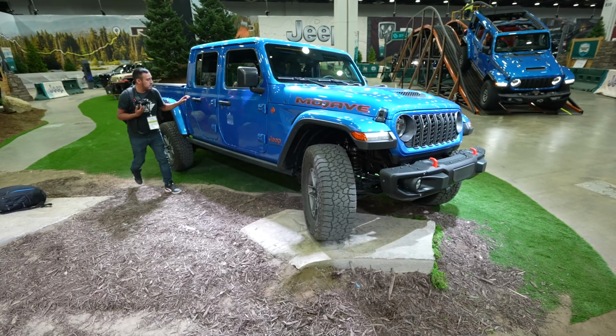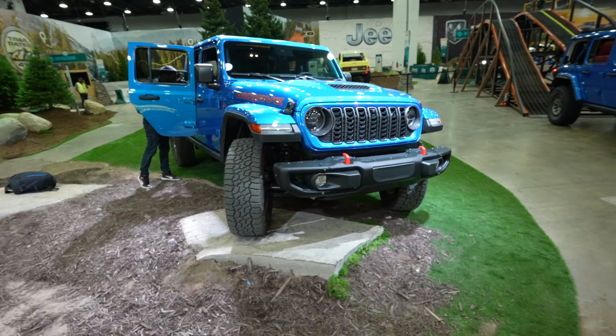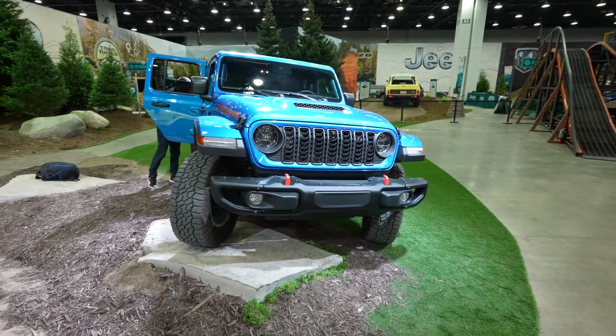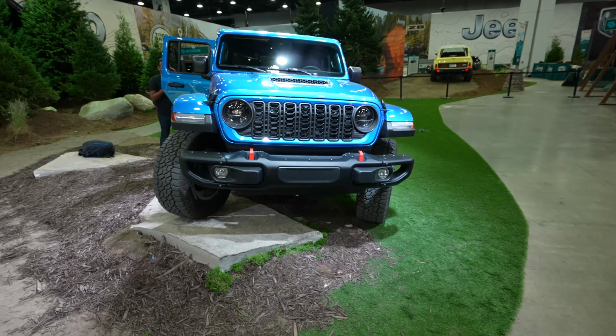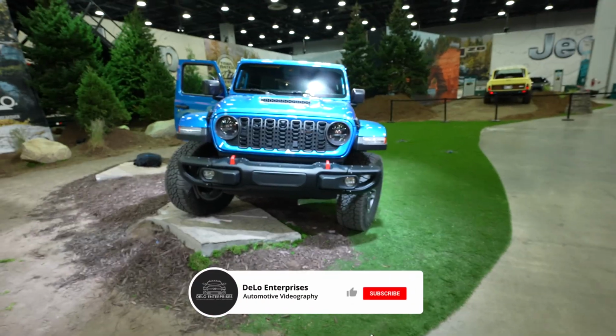So there you have it, the 2024 Jeep Gladiator Mojave. Absolutely beautiful truck. I love the Mojave, I love the Gladiator. I think they did a good job refreshing this guy. It was much needed. The touchscreen is absolutely awesome.